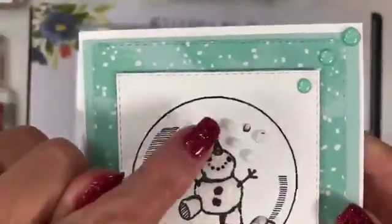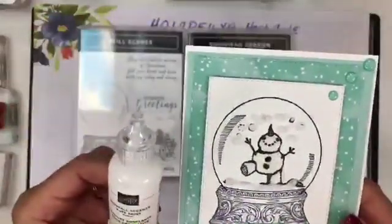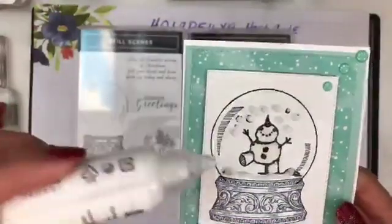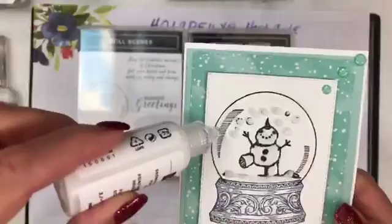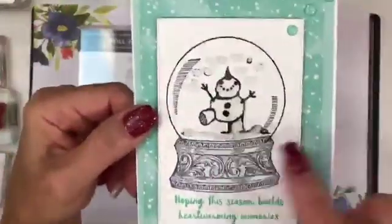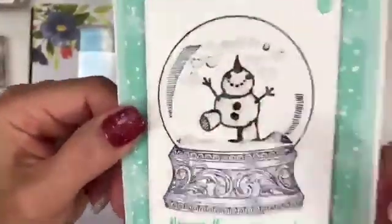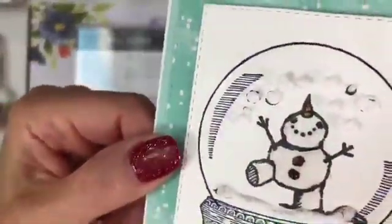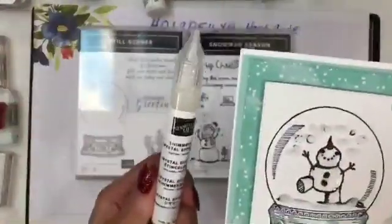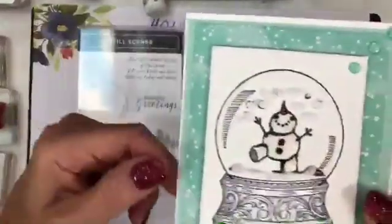What I did for the snowballs was I used our new puff paint. So you dip that on there, and I'll show you more of this next week. You dip that on there, and then you heat it up. And you can see it puffs up looking like snow. Inside the snowman, I don't know if you can see it, he's a little shiny and a little glittery. I used our new Crystal Effects shimmer pen. And then you just let that dry.